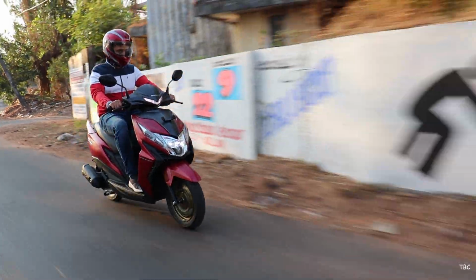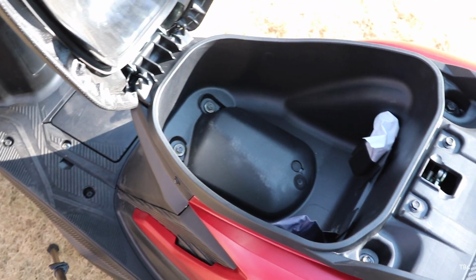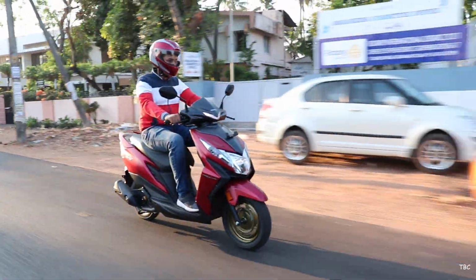Well, the reason I did that is because I do like the Dio's design, then its slightly bigger footboard is what I prefer, and the storage convenience is handy for me because my helmet fits in, then the performance is the right amount I need for daily commutes, and also the slightly improved mileage and lesser price tag is a plus.